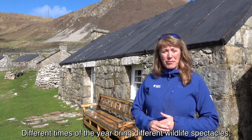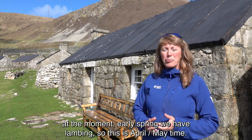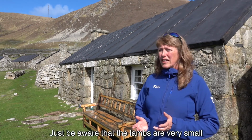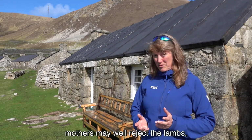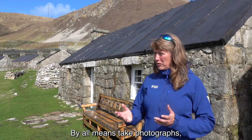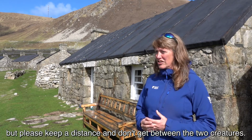Different times of the year bring different wildlife spectacles. At the moment, early spring, we have lambing. So this is April, May time. Just be aware that the lambs are very small, and if we walk between the lambs and the ewes, the mothers may well reject the lambs. So we're just asking that you keep your distance. By all means take photographs, but please keep your distance and don't get between the two creatures.